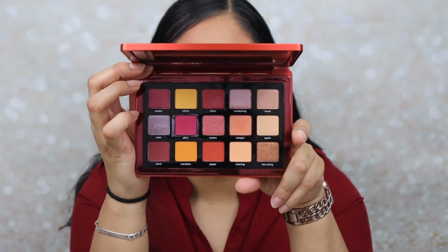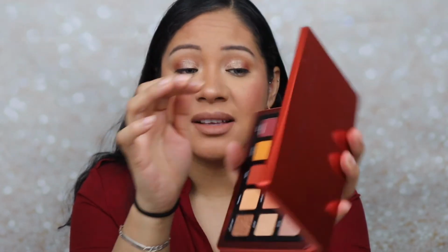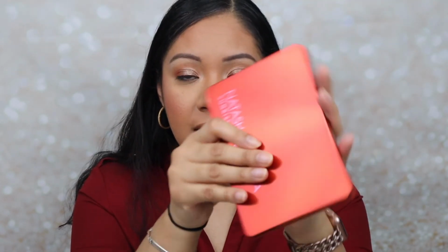And this retails for $65. As a matter of fact, this is on sale for $32.50 on Sephora. So if you've been eyeing her palettes, check out Sephora. They have it for $32.50. They also have Natasha Denona's Love palette. That also is on sale for $32.50. That's a bargain because originally they retail for $65. So if you've been meaning to get one of her palettes, but the price tag is a bit up there, check Sephora out.